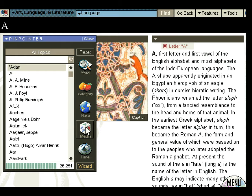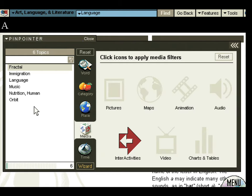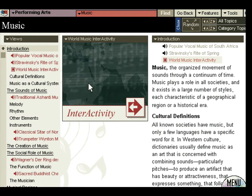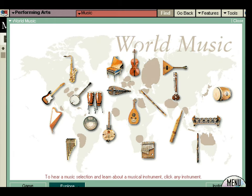Encarta 95 introduces Interactivities, a series of educational experiences in history, science, music, health, and languages. For example, the World Music Interactivity lets you discover the music and instruments of cultures around the world.